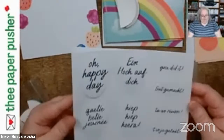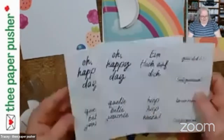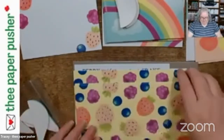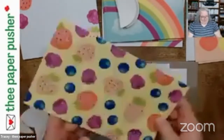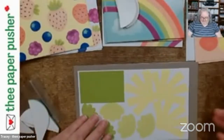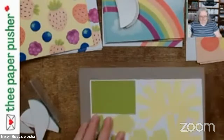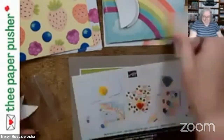This is no stamping, so English, French, German, and Dutch are the languages that come with it. Put those off to the side and check those out later. Strawberries. Nice, nice, nice. Oh, more sentiments. And then some things for the front. And then, as always, there are instructions should you care to actually do things the right way.